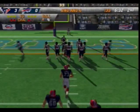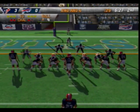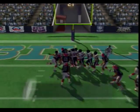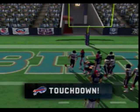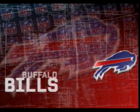And this is the 10th play of this drive. Inside the 5. Stay at home. Let's go. With a counter play. And he gets in there. Touchdown. Here's how they got in on that one. They just can't bring him down. And he plows into the end zone for the score.